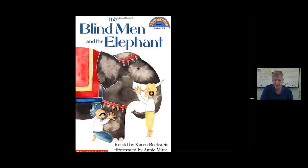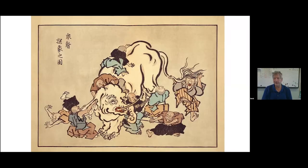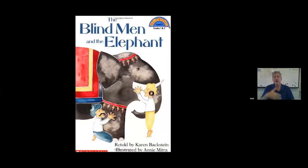There happened to be an ukiyo-e version that I found. This was created about 350 years ago. With high school and up, I'll first show them this picture. And again, tell me, what do you see? I'll have a specific question. What kind of animal is that? Oh, that's an elephant. Why does the elephant look weird? And get their reply. Then I'll go back to the book, read the book, and it's an interesting topic.